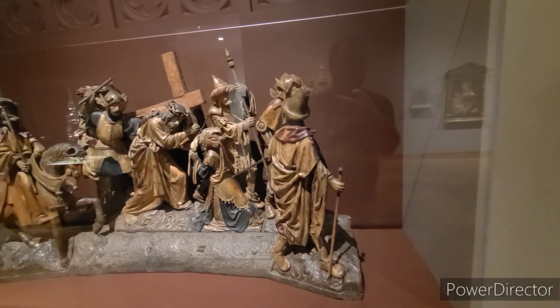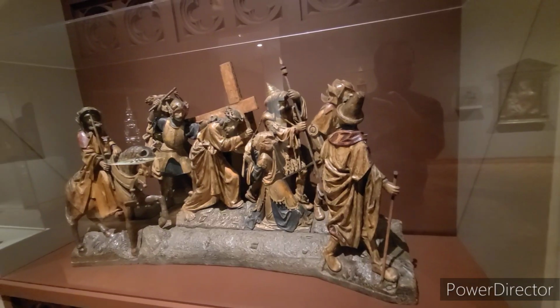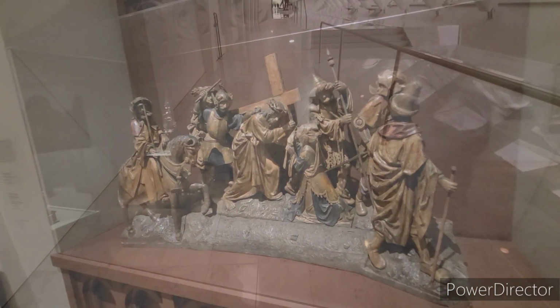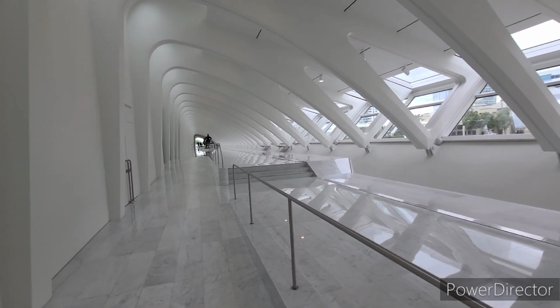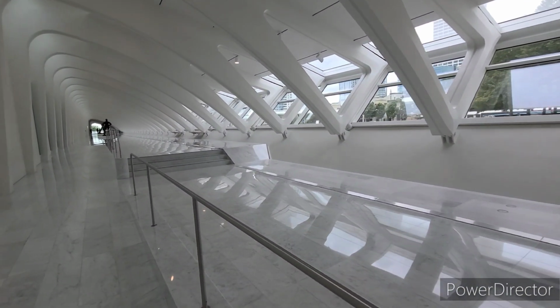Road to Calvary, Antwerp, Belgium, from 1510. Alright, and now I'm out and down into the exit. So I do recommend you coming down here and checking this art museum out. It was worth the price of admission and then some. Learned a little bit while I was in there, and I'm actually going to do a little more research on a few of the art pieces that I found in there and shared with you.